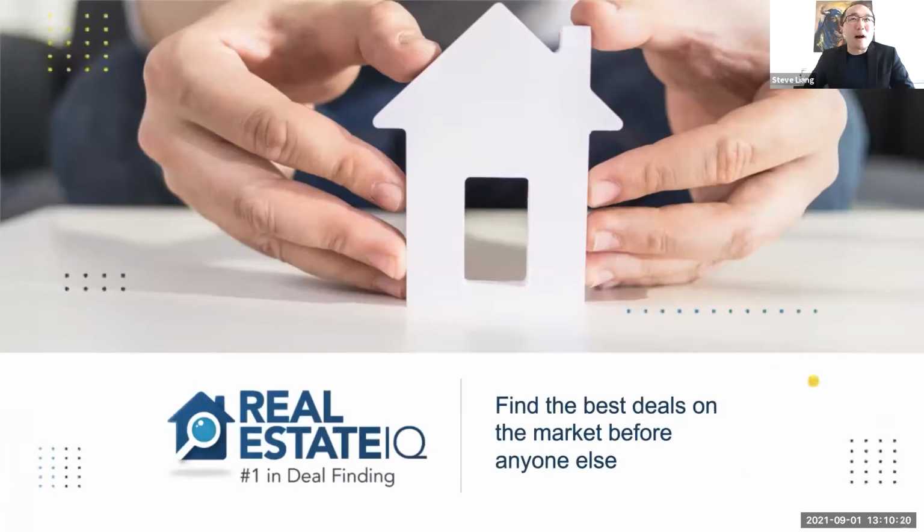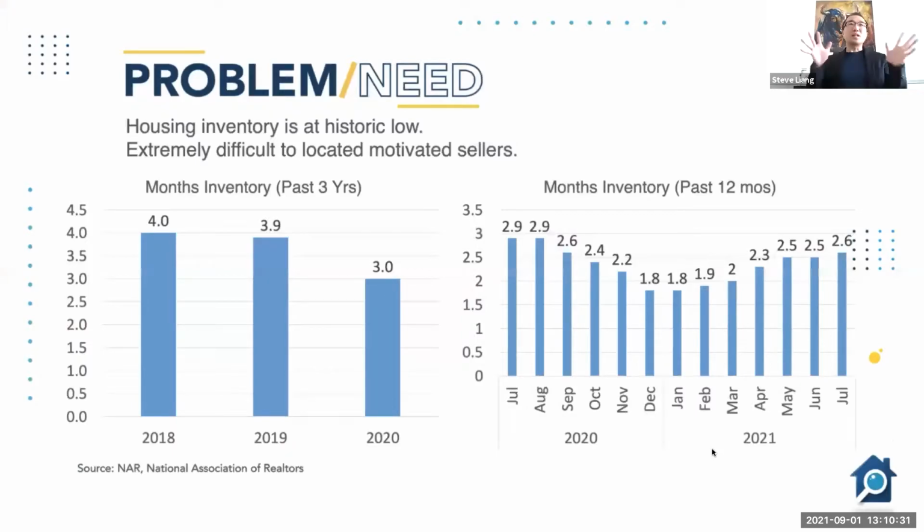So let's talk about real estate IQ. Our specialty is finding the best deals on the market before anybody else. We specialize in deal finding. So this is our problem right now.